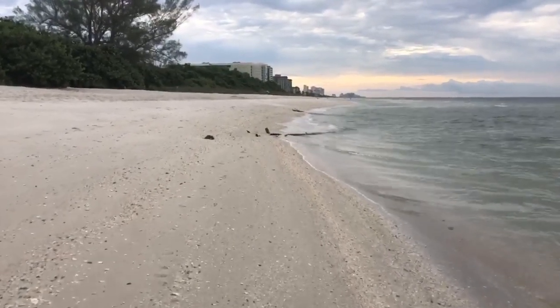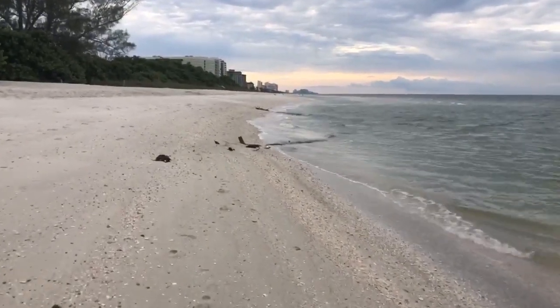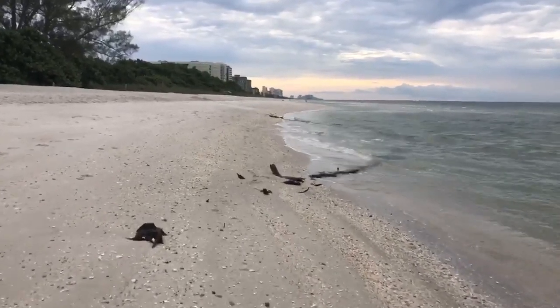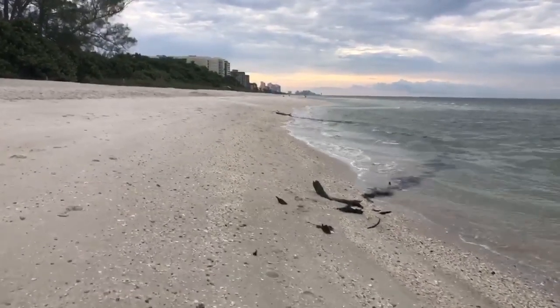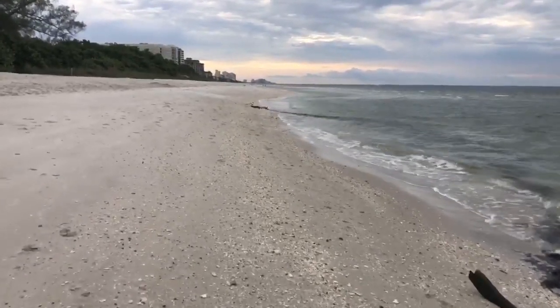A lot of people taking advantage of this low tide to walk the sandbars out here. A lot of them collecting sand dollars. Maybe we'll find some big ones out here.